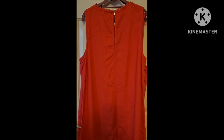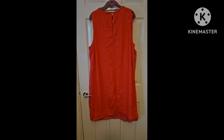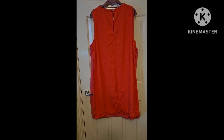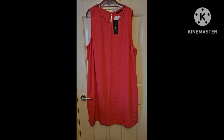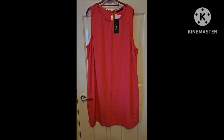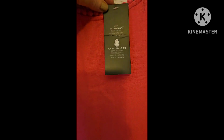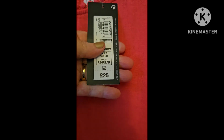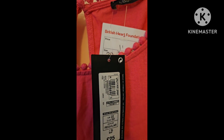A lot of linen in there, and I was delighted because I found the orange one first, and then I found one that'll actually fit me. So I'm not going to cut it up. Let me show you that one. Not only is it the same dress, but this one is as new because it's still got the tags on, and this one's a fuchsia pink. This is in a size that's going to fit me. It was £25 new and I paid £11 for it.